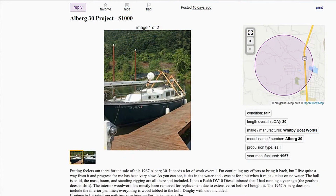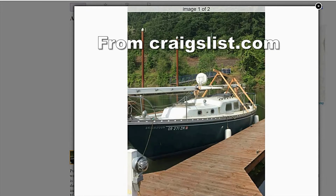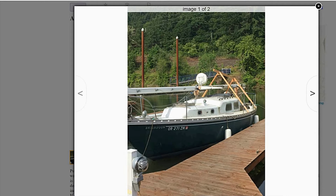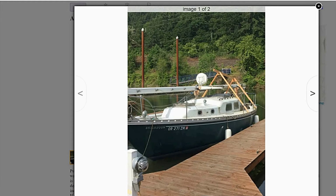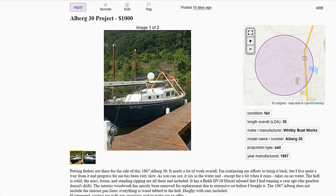So now here's something very interesting. An Alberg 30. It's a project boat, $1,000. So it's almost free. Alberg 30s have a very good reputation. People have sailed them across oceans. People have single-handed them. They are a really good boat. This one seems to be registered in Oregon. Let's see if we can look at some more pictures and details.